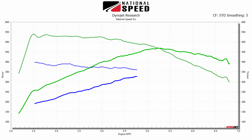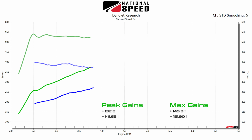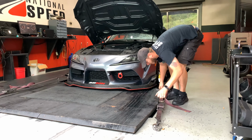Now let's overlay our stock baseline. Peak gains of 133 horsepower and 142 pound-feet of torque, with maximum gains coming in at 145 horsepower and 152 pound-feet of torque. Seriously, crazy difference for such minimal work. Oh, and just for fun, here's a cooled down hero pull with a bit spicier calibration. This run had 1 extra degree of ignition timing applied, and while the power showed up, we did log some knock, which tells us that we found the limit of the octane, so we backed it down for the sake of reliability. Next, the 2021 model gets strapped down.